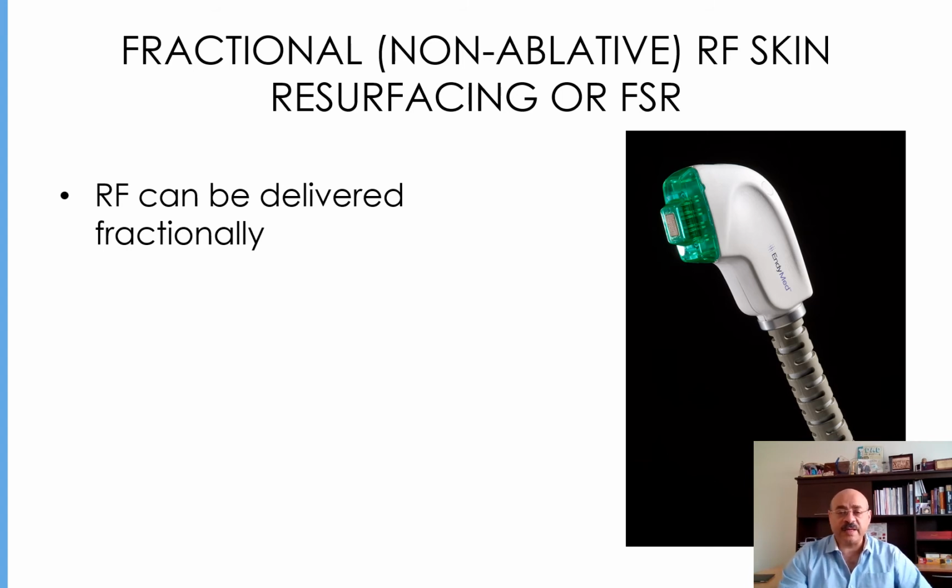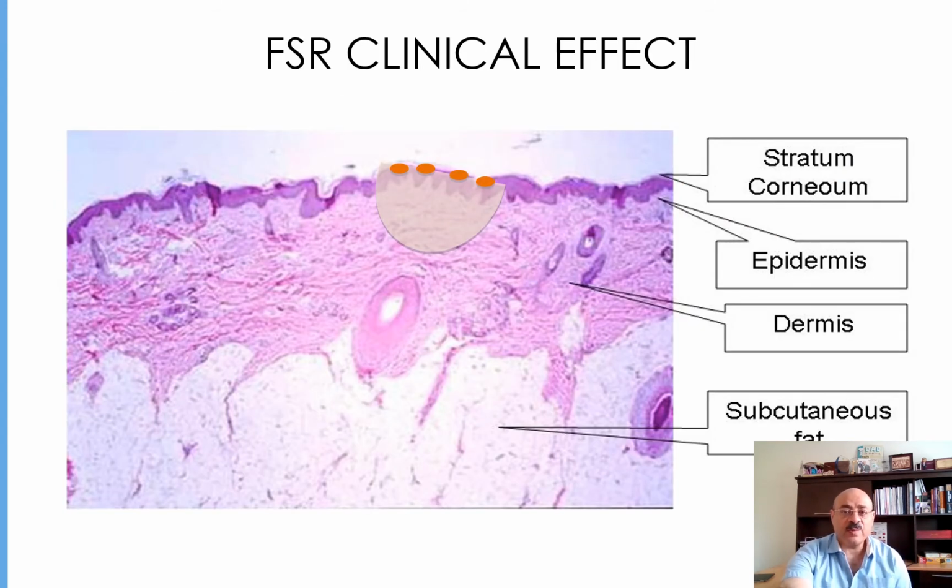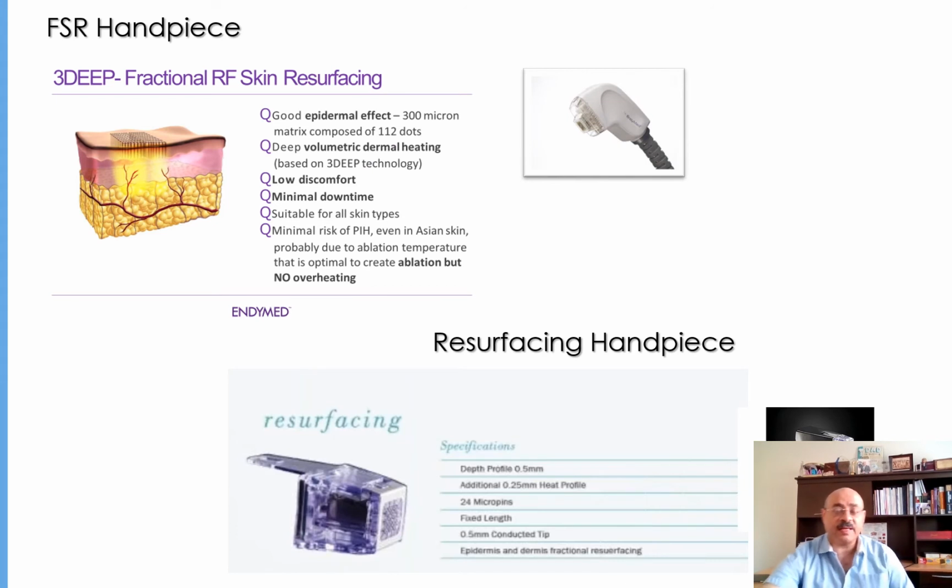So one of the very nice handpieces the OnDemand device is having is the FSR, where we are able to deliver the radio frequency in a fractional mode without any ablation and without needles. So this is the FSR, where we have 2 clinical technologies in one application handpiece, where we are able to do very minute ablation, and in addition to that, we get volumetric heating. So we can see that the effect is going to happen on the superficial layers of the skin, in the epidermis and the upper dermis, and we can see that the effect is very controlled, as we can see in the histology.